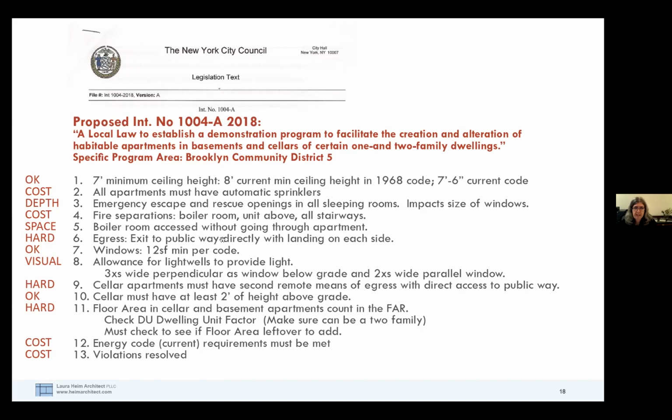Egress, you need to be able to exit with a landing on each side. And as I said, basements is one egress to a right of way, and cellars need 2, which is very challenging. They have to be remotely located. So there'd be one in the front, one in the back, basically. Windows, this is okay. This is standard, 12 square feet per code. So what they did in order to help you make the windows work as you go down, because currently it just doesn't work.